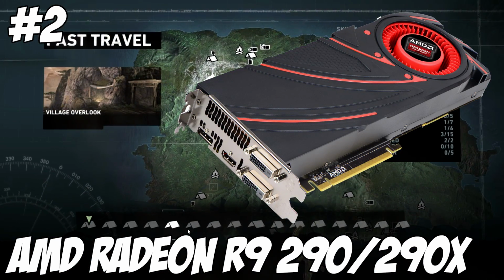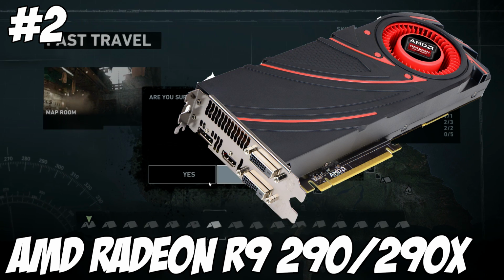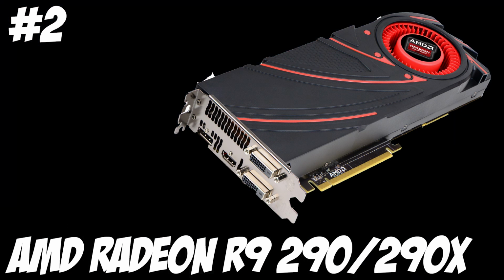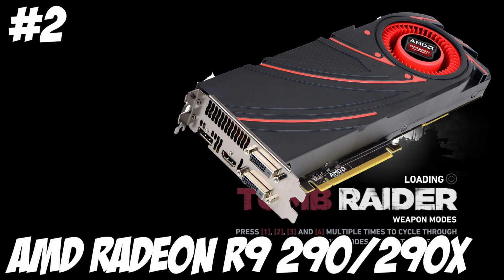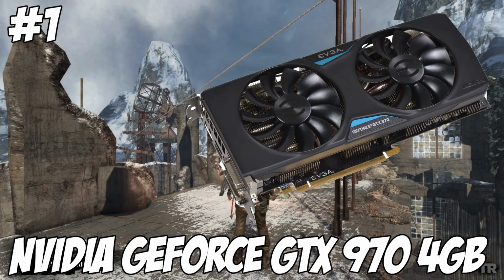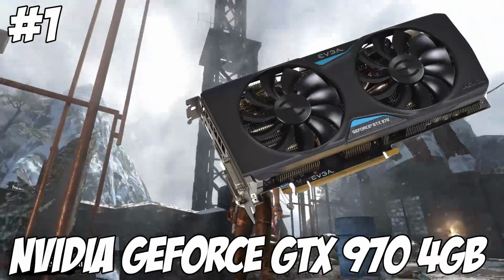Now, number 1, I think you guys already know it before I say it. It's easily, ever since Nvidia announced it a couple months back, the king, and I think it will be for a long time in price to performance. The Nvidia GeForce GTX 970. For $330 to $350, you get easily the second fastest single GPU card in the market right now, under the 980.